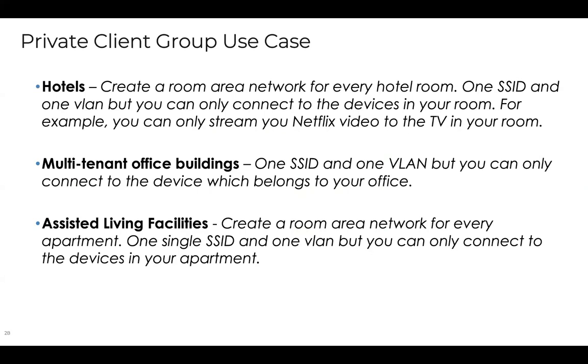Another example is the multi-tenant office building. We can create one SSID with one VLAN, but every office will have their own micro-segment in the network. They can only connect to devices from their own office. Another use case is assisted living facilities. Then we create a room area network for every apartment. We can have one single SSID and one VLAN, but you can only connect to the devices in your apartment, while you can roam through the whole building.